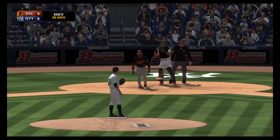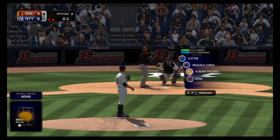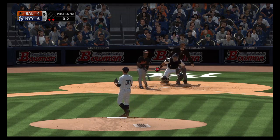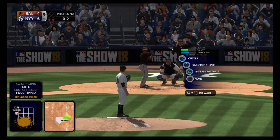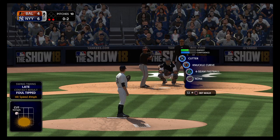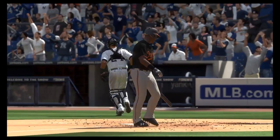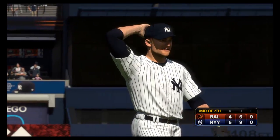Swing and a miss here, and he's behind in the count now, 0-2. The 0-2 home, and he fouls this one off. The 0-2 once more is a swing and a miss. That's strike 3. See the speedy Brett Gardner start things out when we come back. It's the Yankees 6 and the O's 4.